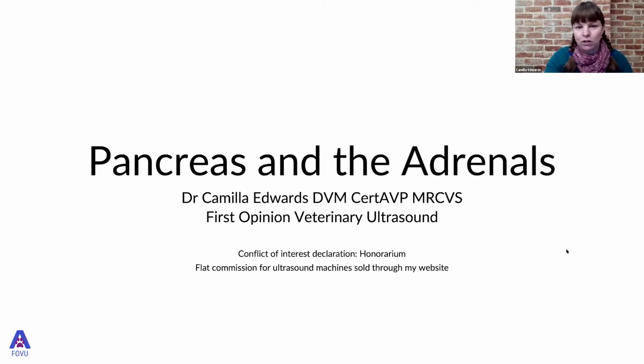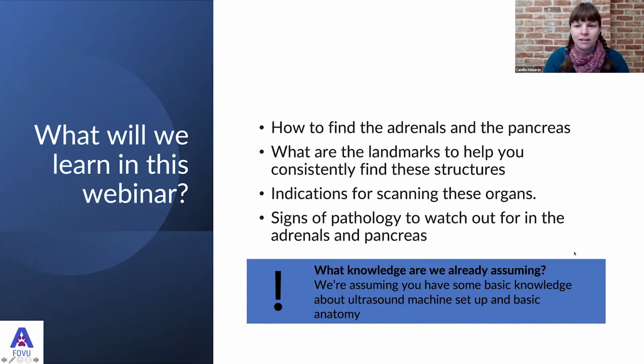So let's move on to scanning the pancreas and adrenals. So the first thing to think about is how to find the adrenals and the pancreas. We need to think about what the landmarks are, as Oren mentioned, so that we can consistently find these structures, because they are really tricky to see when they're normal. We're going to have a little look at the indications for scanning these organs and a little chat about signs of pathology to watch out for in the adrenals and the pancreas. We are assuming some basic knowledge about ultrasound machine setup and basic anatomy.